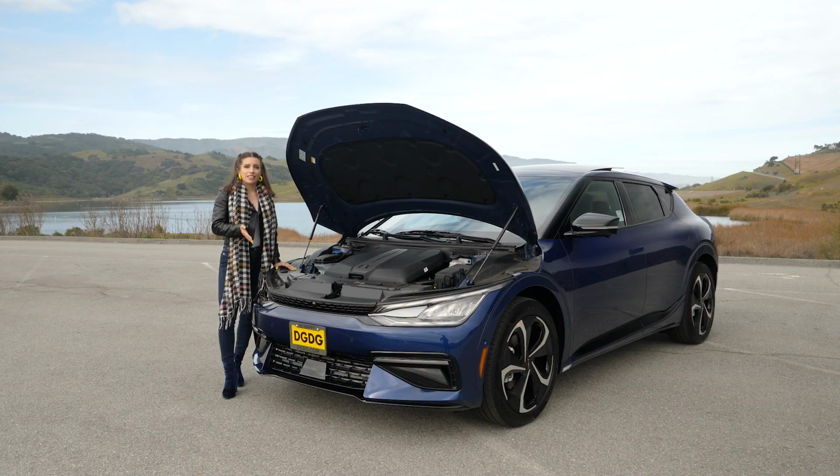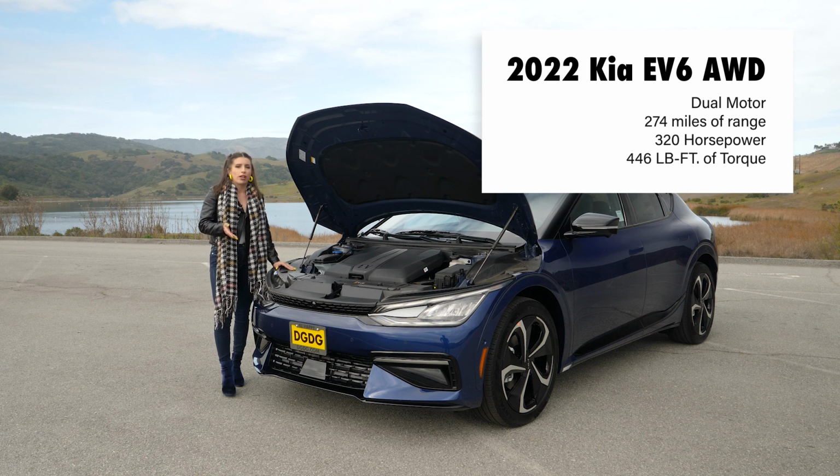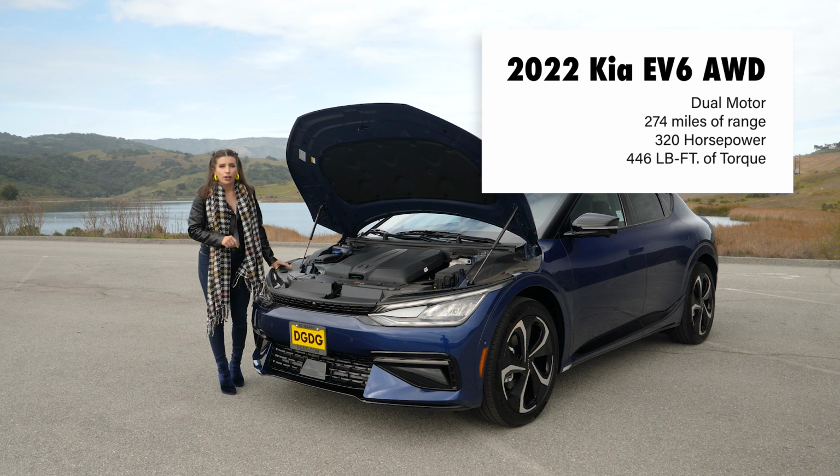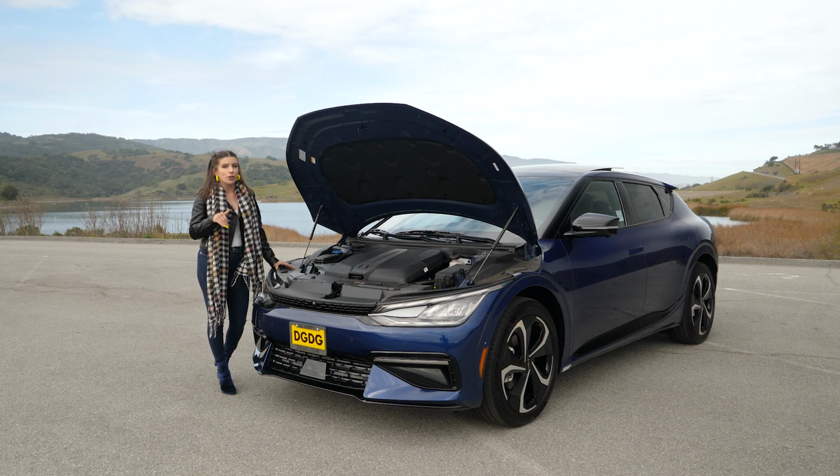Like I said, this has the dual motor all-wheel drive. That's going to get you 274 miles of range, and with the rear-wheel drive, you're going to get up to 310, making this EV6 really competitive in the industry. It has 320 horsepower, 446 pound-feet of torque, and like I said, it's super fun to drive. You can get 0 to 60 in just under 5 seconds.